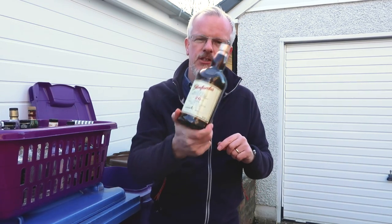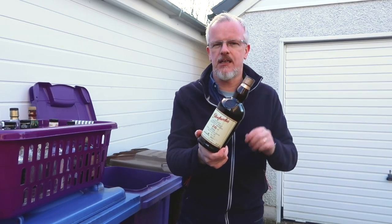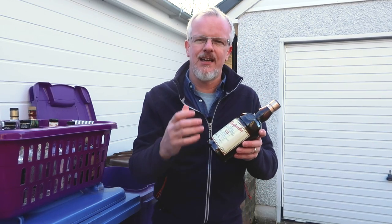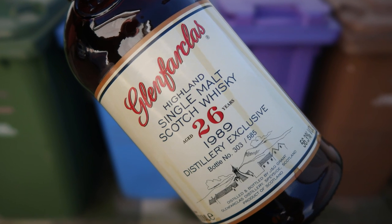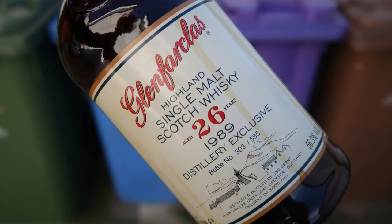This was a treat. This is a 2016 Spirit of Speyside special bottling from Glenfarclas, a 1989 bottled at 26 years old, fantastic Oloroso sherry cask expression. Wonderful stuff at cask strength, 56.3% as well. I was sad when the last drop of this went.